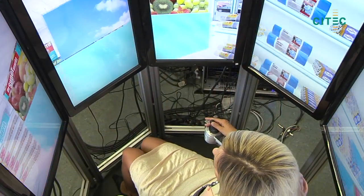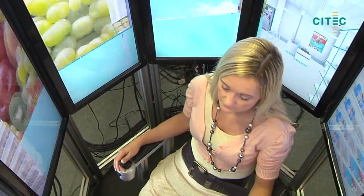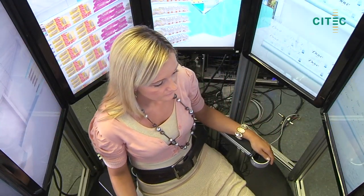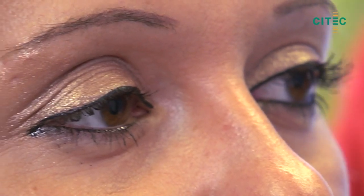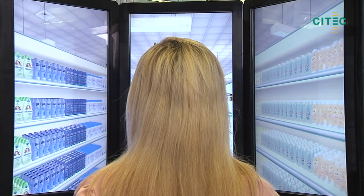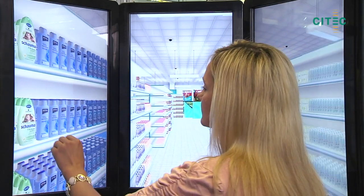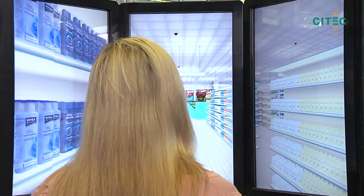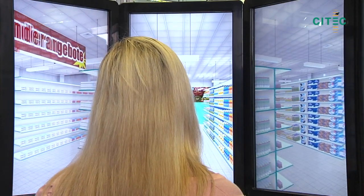CITEC researchers have developed an innovative 360-degree virtual reality device that can aid the rehabilitation of stroke patients. Improving the impaired cognitive abilities of such patients is one application developed by researchers at CITEC, gained from insights into memory and learning.